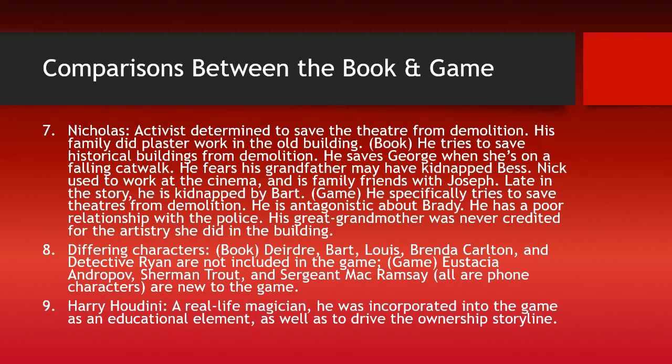In the book, he tries to save historical buildings from demolition. It's not just theaters, it's any ancient structure, basically. He also saves George. In one instance, she's chasing who they think might be the kidnapper up a catwalk. The kidnapper unbolts one side of it and it falls, and so she's sort of dangling in midair, and he goes up and saves her, which sort of creates some conflicting feelings about whether or not to consider Nick a suspect or not, because he saved George.